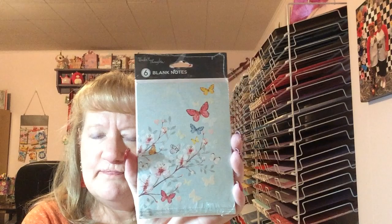And then I love these. I got blank notes. These are so cute. And look at them with the butterflies. I think that's so cute that she kind of went for, I don't know if she did it on purpose or not, but she wants a little theme, like butterflies.